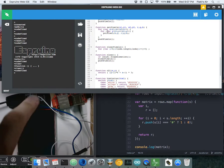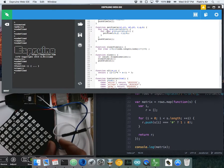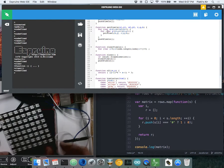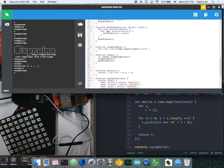So on the top, that's the Espruino. It's hooked up to what we call an Adafruit NeoPixel. That's like a serial wired RGB LED matrix. It's nothing very fancy. The lights that you use on your Christmas trees basically work on the same principle.